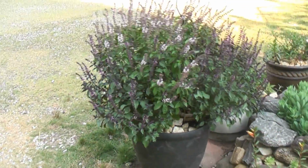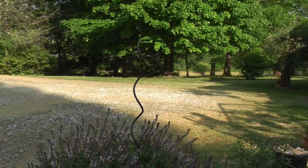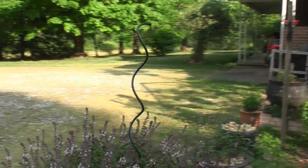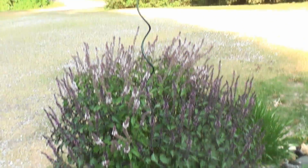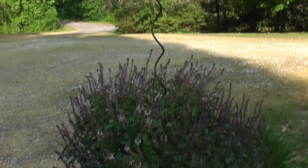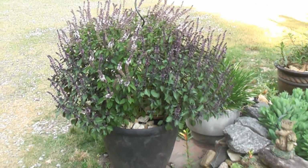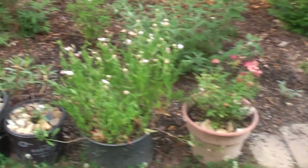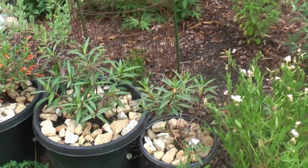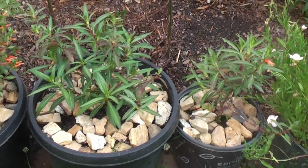This was flopping on me. I had to put this little post in the center, and I took some string and tied the plant up to that. But I'm well pleased with how it's looked. If that will hold its form between now and frost, that will go till frost. There's a couple of candy corn plants. They're just now getting started.